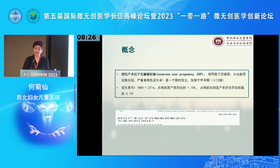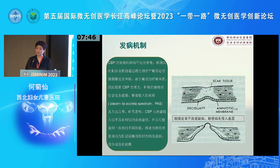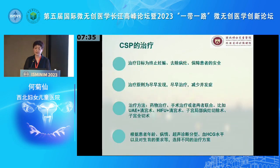The incidence rate is not well established in statistical reviews. So far, we do not quite know this number. Once the gestation sac is in this embryo, but the decidua is not well nurtured, it will invade the myometrium, and bleeding may result. Many research studies show that it has a similar pathogenesis to placenta accreta.